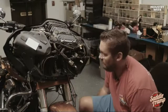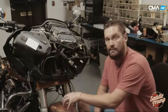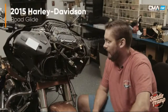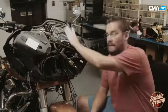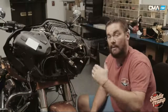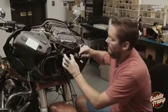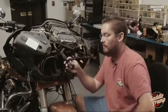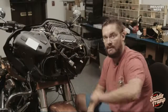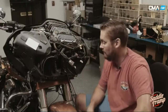The first one that I want to talk about and show you, what we're working on right now, is a 2015 Harley Davidson Road Glide. And this particular bike obviously has a factory radio. It's got some factory speakers up here in the front, but it doesn't have any speakers in the rear. From factory, Harley is pre-wired for rear speakers, but it doesn't give you that backbone harness to take you from the front of the bike down to the back of the bike or underneath the seat.